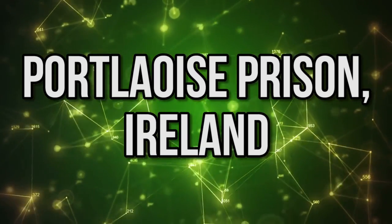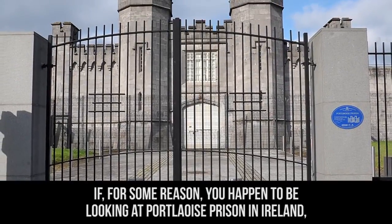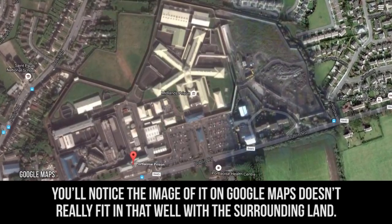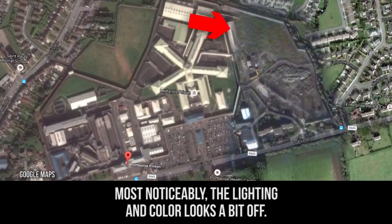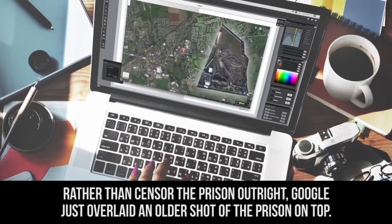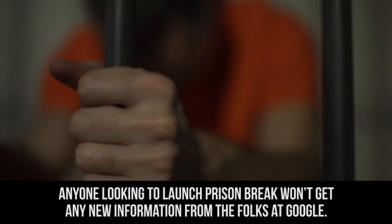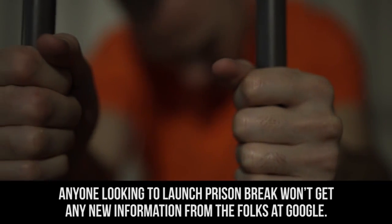Portlaoise Prison, Ireland. If for some reason you happen to be looking at Portlaoise Prison in Ireland, you'll notice the image of it on Google Maps doesn't really fit in that well with the surrounding land. Most noticeably, the lighting and color looks a bit off. There's an easy answer for this. Rather than censor the prison outright, Google just overlaid an older shot on top of the prison. Voila! Anyone looking to launch a prison break won't get any new information from the folks at Google.